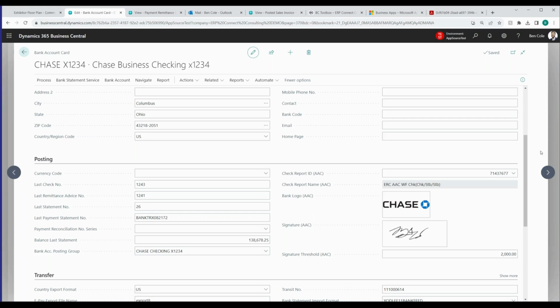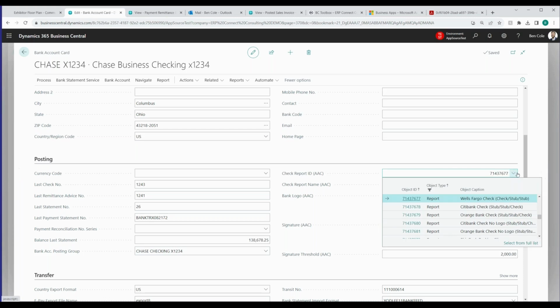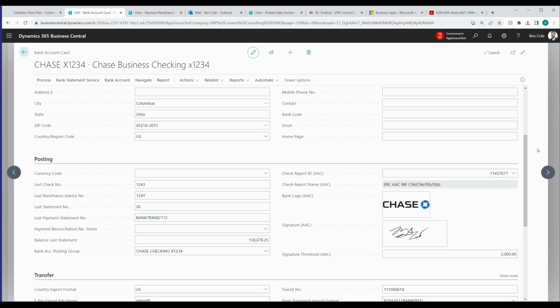So if anybody has any checks that they need to create or print, let us know. We'd be happy to add them into Advanced Accounting. Then all you have to do is come in here, select the report, and all of your checks will print with all the right MICR format and specifications and things like that. So again, if you're already using Wells Fargo or Citibank or anything like that, you're good to go.